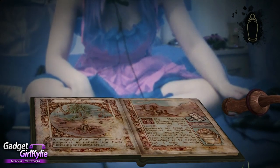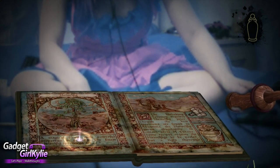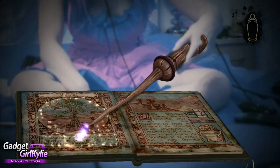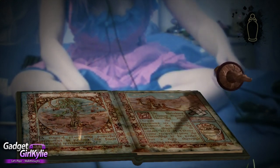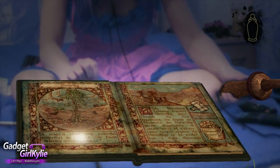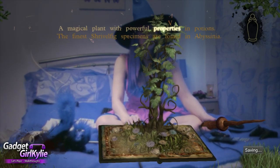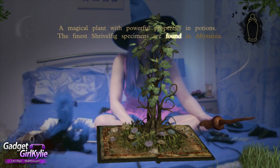Our first ingredient is shrivel fig juice. First, we'll look at a shrivel fig up close. Then you can harvest them and mash them, ready to be added to the potion. Now, I don't suppose you know your shrivel fig from your screech snap, so pay attention. A magical plant with powerful properties in potions. The finest shrivel fig specimens are found in Abyssinia.